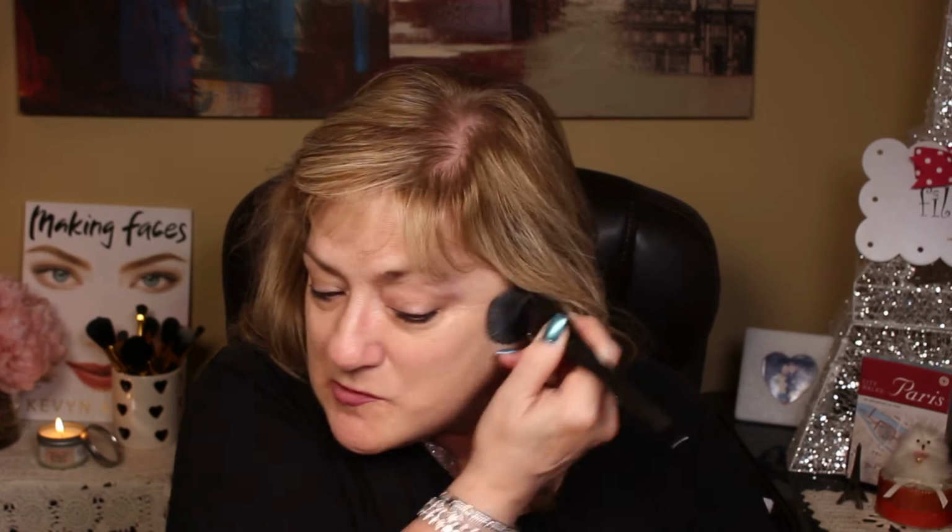And then I go right here where you get so many age spots as you get older. They're usually right around your jawline and the back of your face. They're not necessarily in the front till you get a little older. And so once I get that good, then I start smoothing it together in little circular motions.